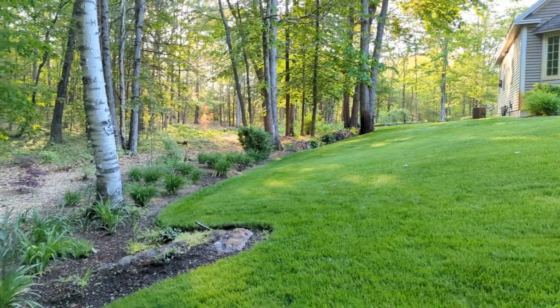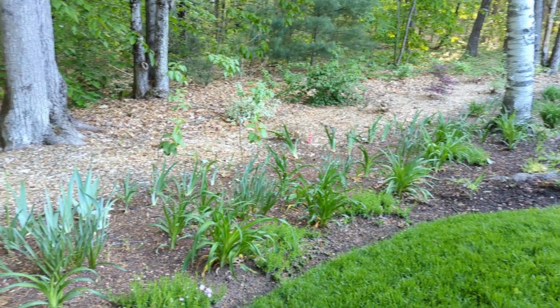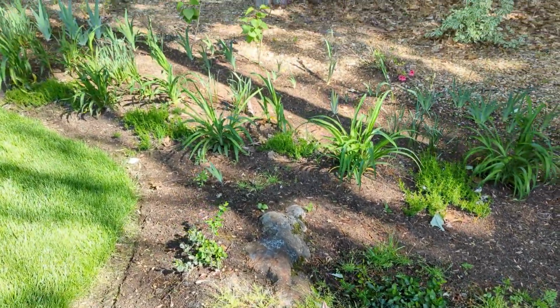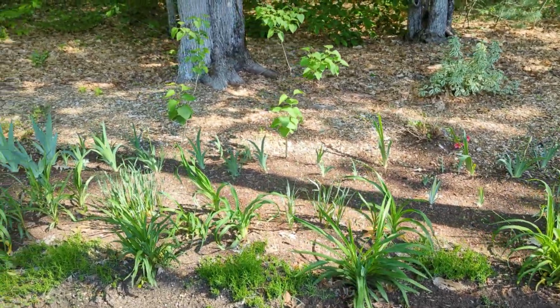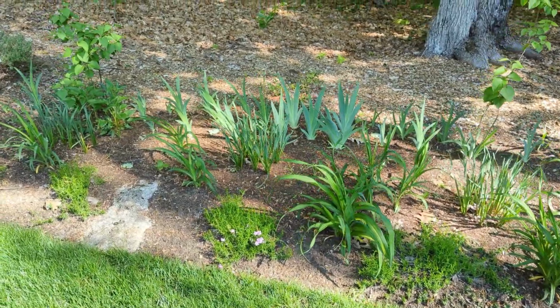So quiet and peaceful in the morning. I love being out here. I still need to hook up irrigation down here. One bed at a time. And the creeping phlox down here, which was pink, is just starting to go by.